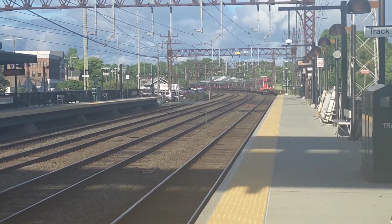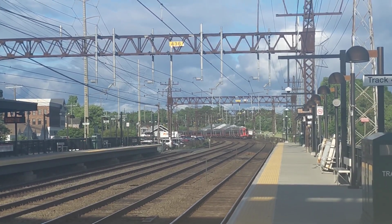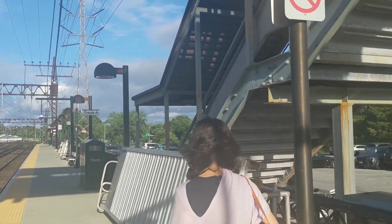Seeing this now, I do find it quite impressive how fast the trains take that curve over there. And this station is located right next to beautiful Interstate 95.